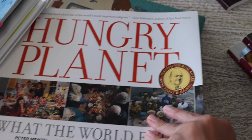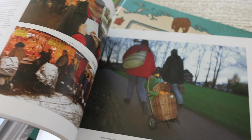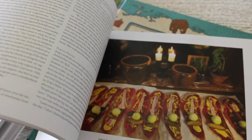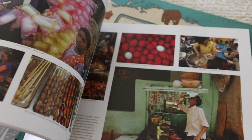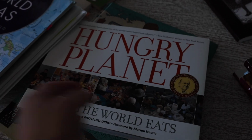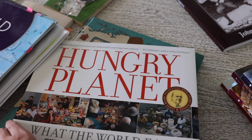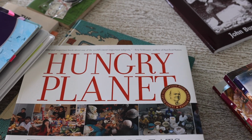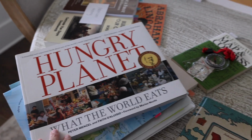We have this book here. It's called Hungry Planet, What the World Eats. It's a very interesting book. I actually got it when my daughter was like 4 or 5, and I ordered it from the Simply Charlotte Mason website. I thought it was very interesting because if my daughter is reading about a country or learning about the geography of the country, it's very much about the culture and the people living in the country. So I'm excited to use this resource. I feel like it'll be really helpful.